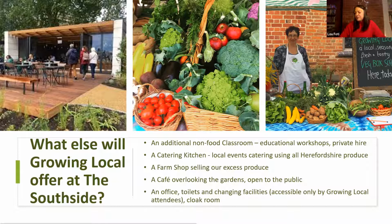There'll also be a small office area, toilets, changing facilities, a boot room, and cloakroom. Obviously children are going to be coming in straight from the garden with really muddy boots, so we need some facility where they can take their boots and their coats off, otherwise environmental health get quite upset by mud. And also we are going to have this fantastic building, so we need to keep it as clean as possible. That is quite important to us.